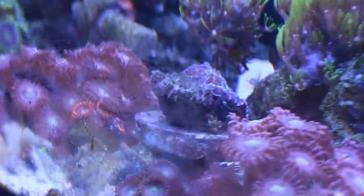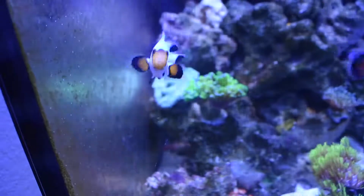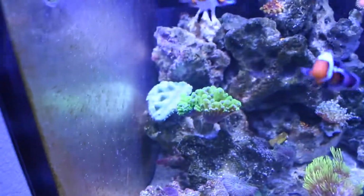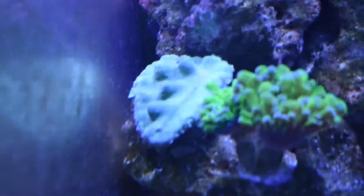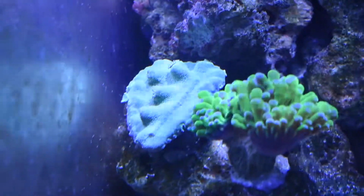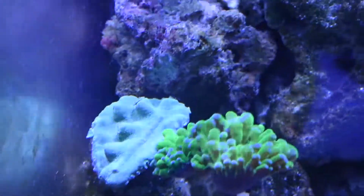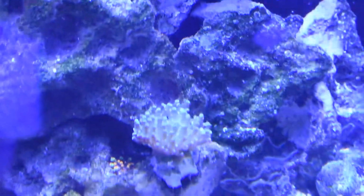And then the next coral that I added to this setup was this chalice. I'm not really exactly sure if it's a chalice or not, but it's very blue. I like this, so I just picked it up. This is actually going to be going in my main display tank, but I didn't want to add it directly in there just to prevent any parasites or anything like that getting in my main display tank. But hopefully soon I can get it in there.